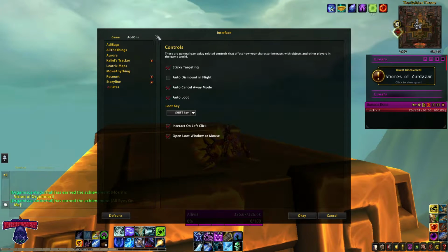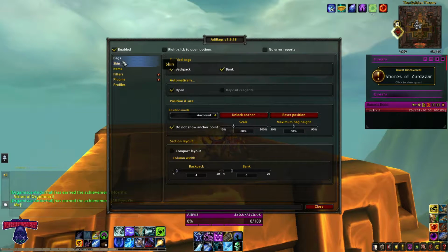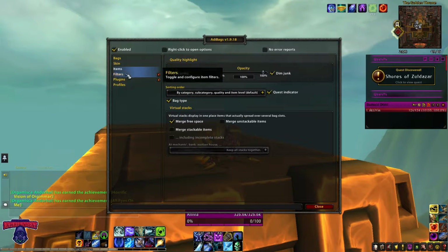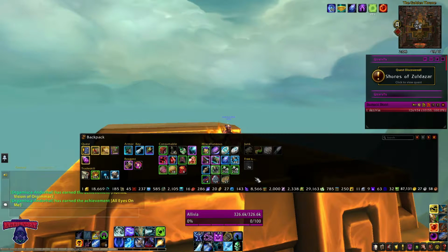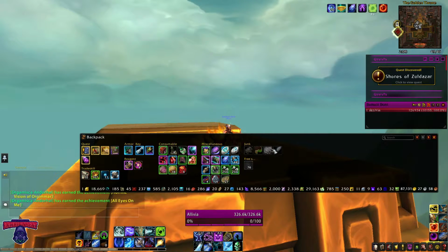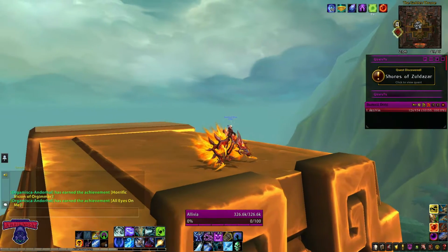You just go to Interface, Add-ons, Addy Bags, and Configure to change everything. Here's all your menus right here, so the background, etc. You can customize the items, you can do all sorts of things with it if you really want to get in depth, i.e. you can have it sell junk for you on a timer. Honestly guys, tons and tons of options, but I just use it for its basic appearance, and its ability to organize things for me in a very neat and efficient manner. So a very nice bag add-on, and I would highly recommend it.